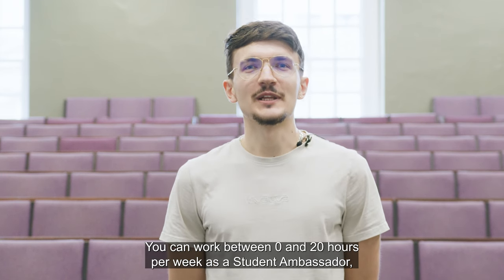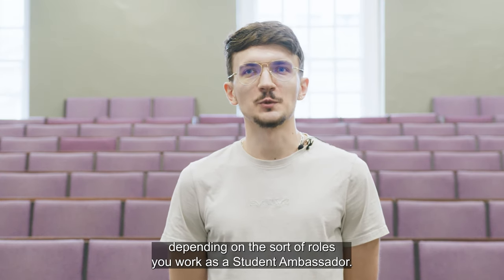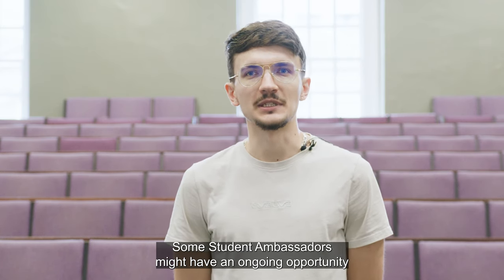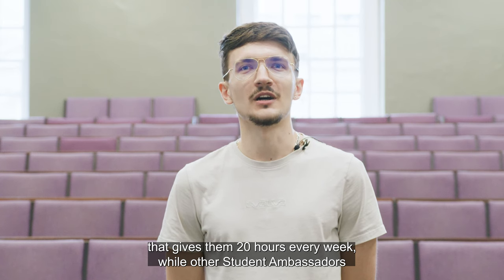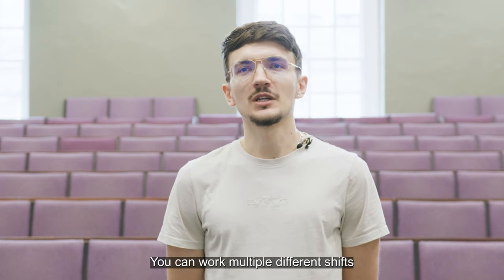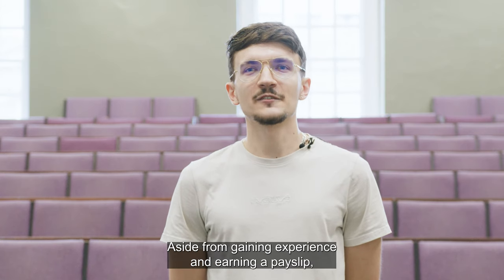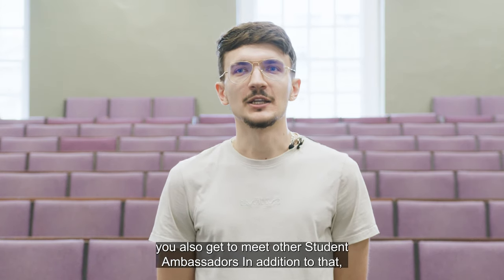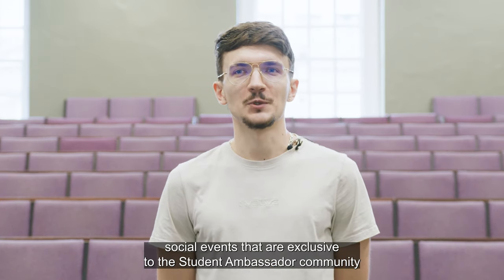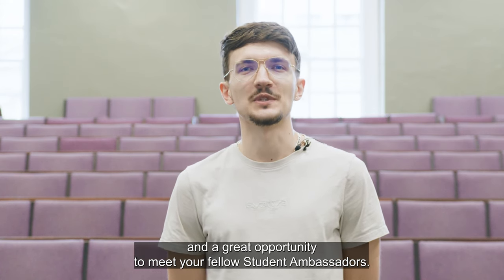You can work between 0 and 20 hours per week as a student ambassador. The exact number will vary depending on the sort of roles you work as a student ambassador. Some student ambassadors might have an ongoing opportunity that gives them 20 hours every week, while other student ambassadors might rely mainly on single ad hoc shifts that add up. You can work multiple different shifts as long as the total hours do not exceed 20 hours within a week. Aside from gaining experience and earning a payslip, you also get to meet other student ambassadors. In addition to that, we also have student ambassador social events that are exclusive to the student ambassador community and a great opportunity to meet your fellow student ambassadors.